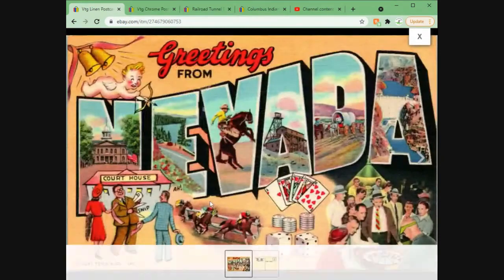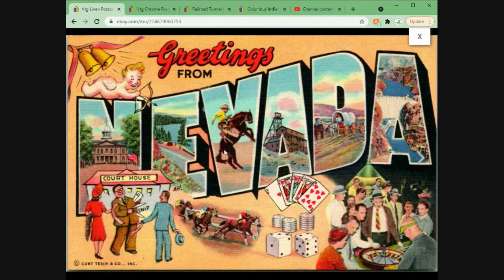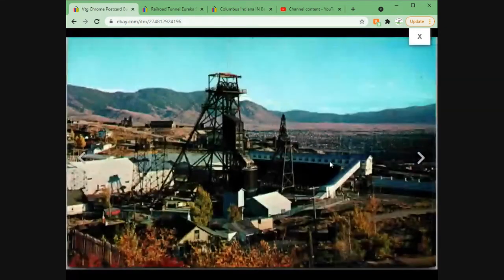So yeah, there's Nevada. Or is it Nevada? Depends if you're from there or not. I'm not, so I call it Nevada and not Nevada. This one here sold for $6.95 plus $1 shipping. So typically, I'm going to add a little money to what I normally get for my large letter greetings, because Nevada cards tend to sell better.